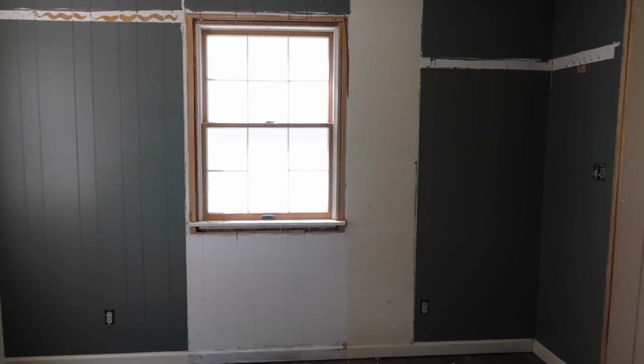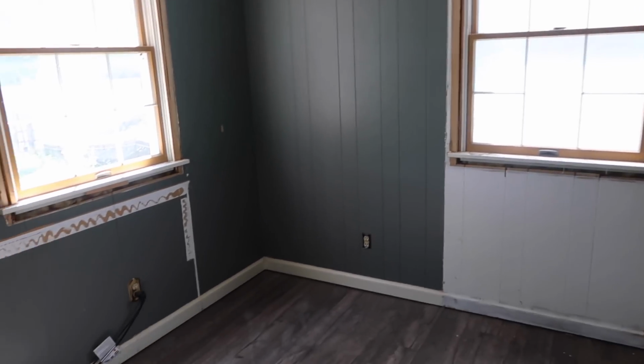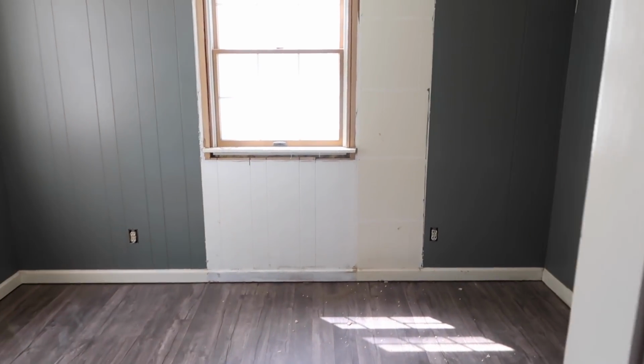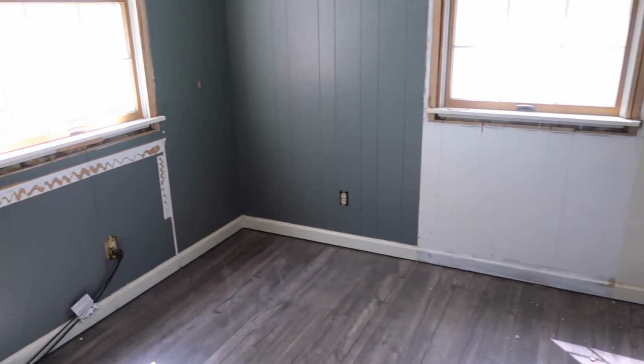So I can't wait to share that makeover with you guys. I also wanted to add, just in case you're new here and you're wondering what's going on, we are making this an Airbnb. So this used to be the master, and this was the master closet in here. But since no one's staying here long term, we don't need this huge of a space.